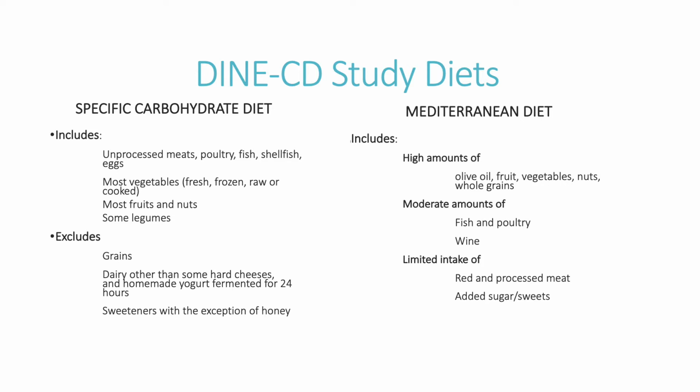The study diets have some common traits and some major differences. The specific carbohydrate diet includes unprocessed meats, poultry, fish, shellfish, and eggs, most vegetables, most fruits and nuts, and some legumes. It excludes grains, dairy other than some hard cheeses, and homemade yogurt that's fermented for 24 hours, and sweeteners with the exception of honey.